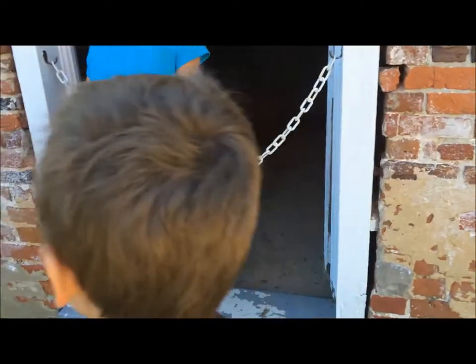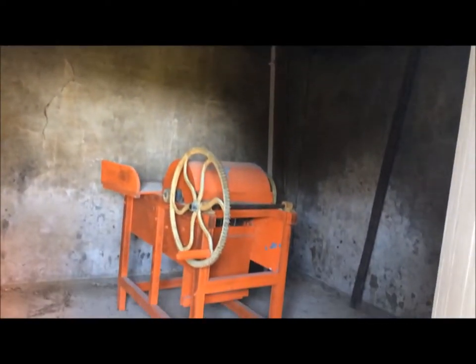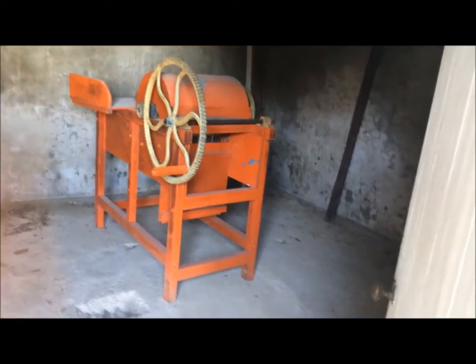What is it? The smoke house. What do you think would go in there? That looks like a bathtub. It does look like meat would hang from the ceiling. You think? What do you think that machine is?